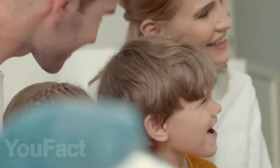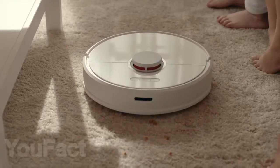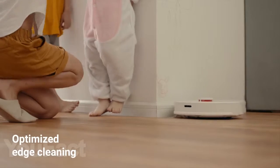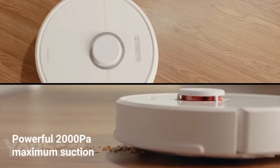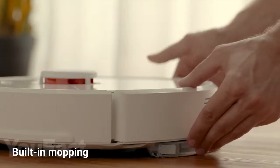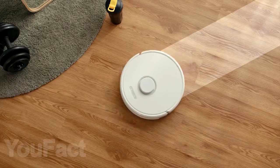Making its way around any obstacle, it even vacuums those hard-to-reach places under the sofa or bed without missing a single speck. But that's nothing compared to how thoroughly it will clean your entire floor. You just have to fill the container with water, put a rag on it, and watch it go.